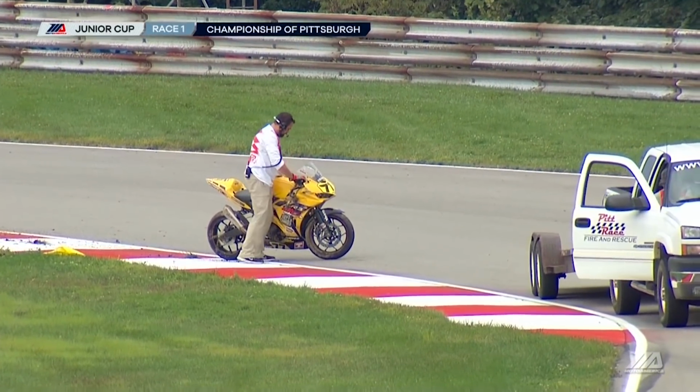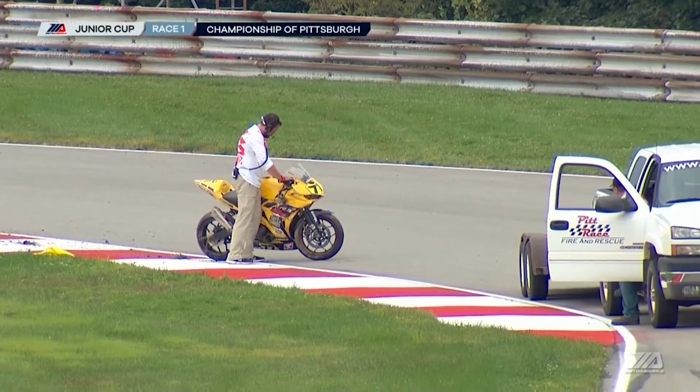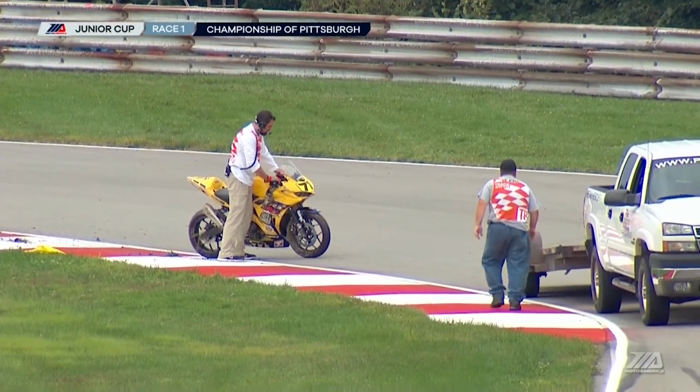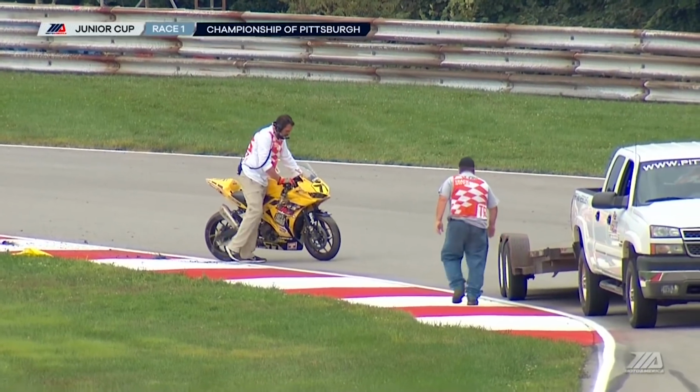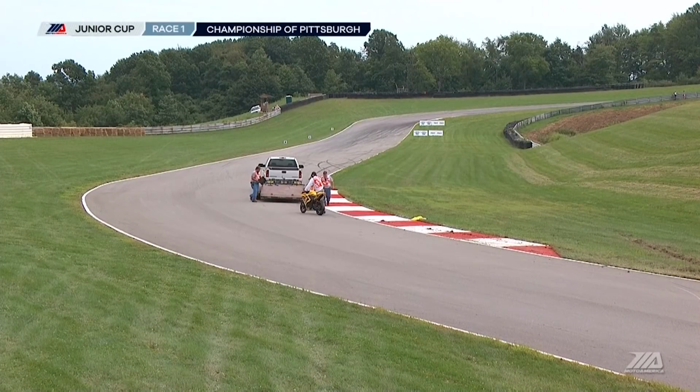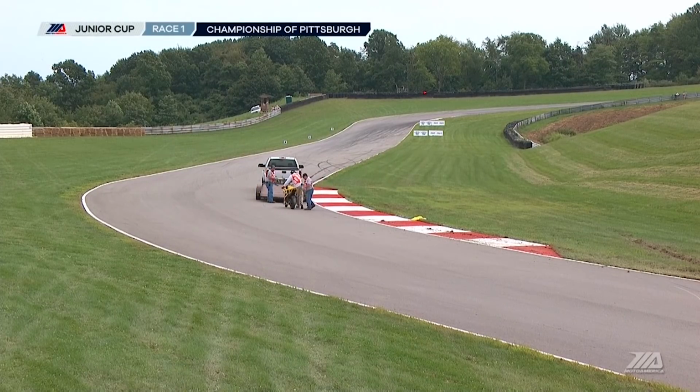So you can see Drake's bike there, the right clip-on snapped off. And it's a horrible place because you can't really get there safely. There's bikes coming with such speed, so it's difficult. The corner worker stations aren't right in this area, so it's hard to get to a motorcycle if you have an issue there.